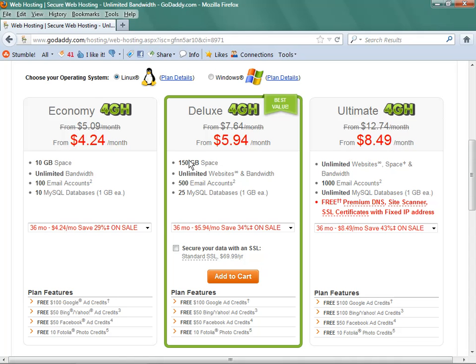So you have to choose, go through this. This actually isn't a bad plan. 150 gig, that's quite a bit of space. Unlimited web pages and bandwidth, that's good. 500 emails, that's plenty. 25 MySQL databases, that's plenty too to start. $6 a month.